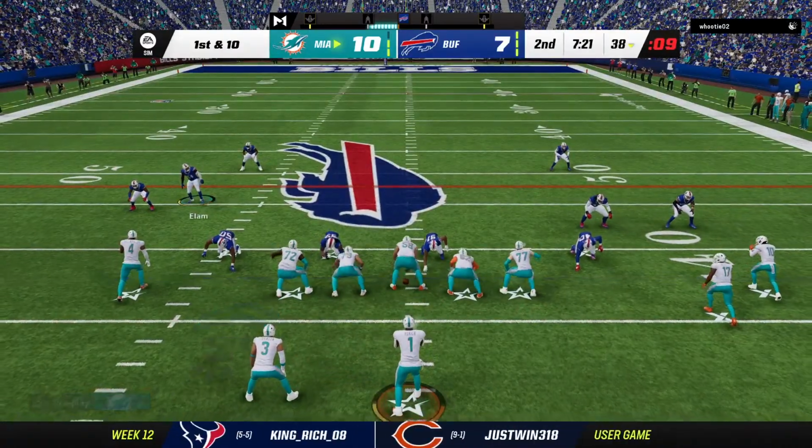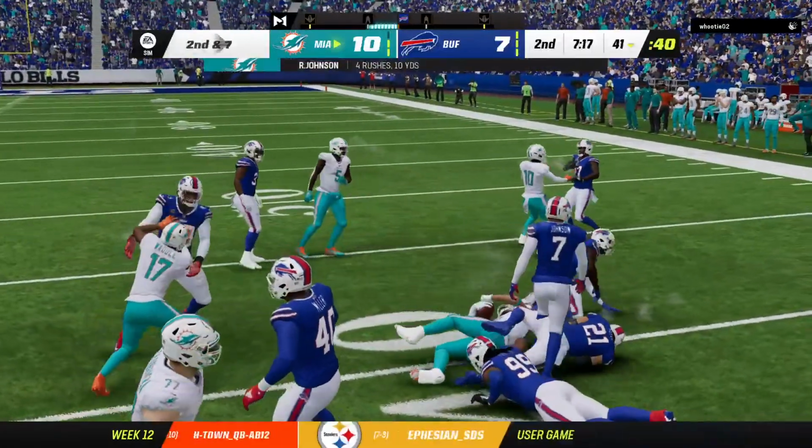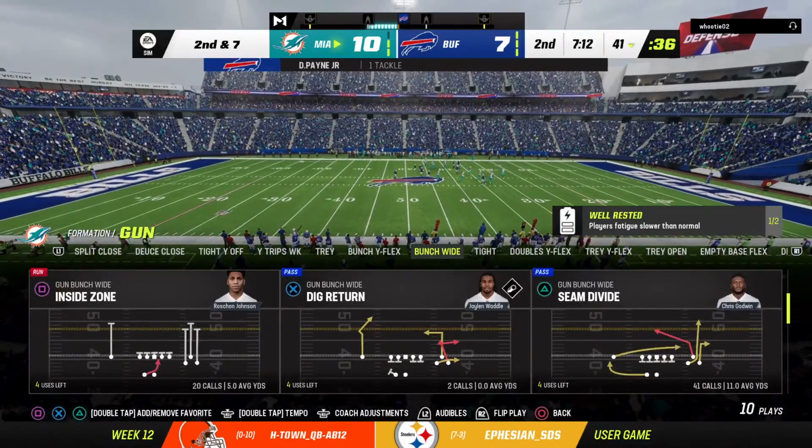What's the key for the quarterback? Get out of your hands in a hurry. And that was a quick little completion. Got the job done for a first down. They'll take it past the 40 to the 41, 2nd down.